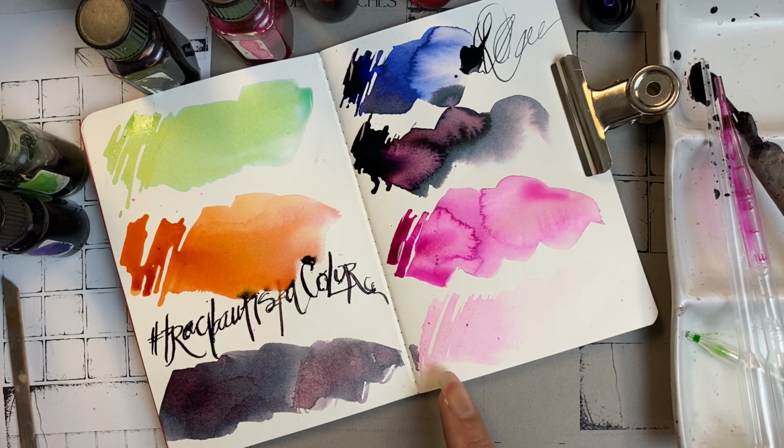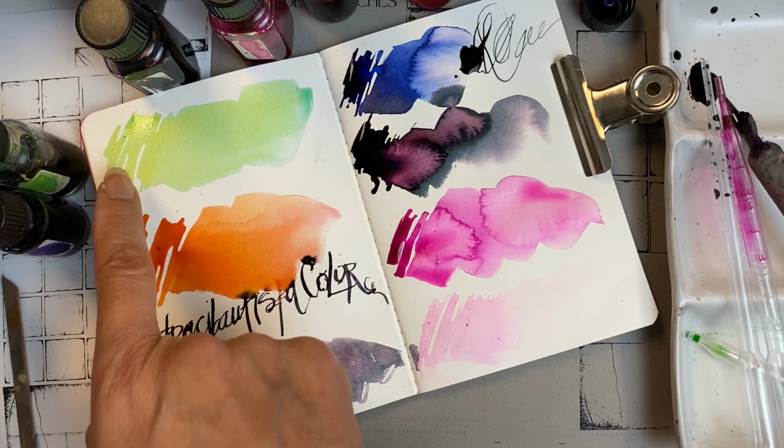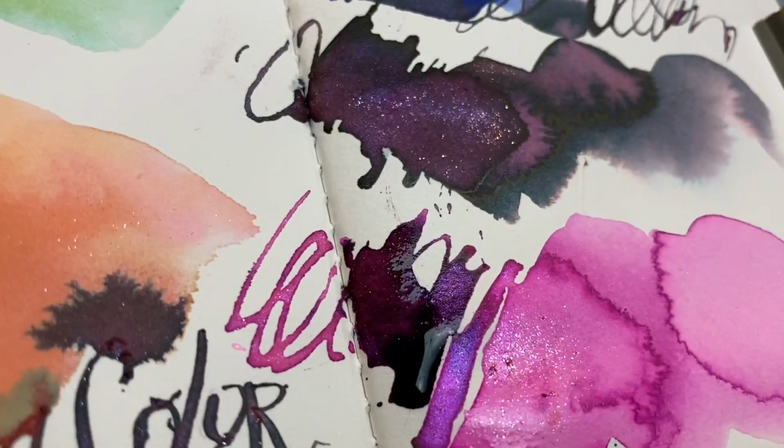So as these are drying, maybe what I'll do is film another video once this is completely dry so you can see what they look like when they're dry. But this is really, the shimmer is coming out of here. You can actually see some of the shimmer over there, and that will probably shimmer a little bit more there.